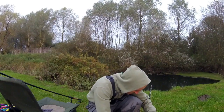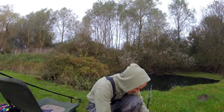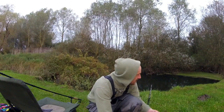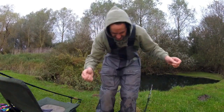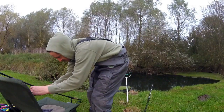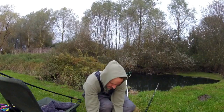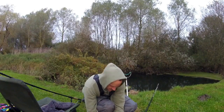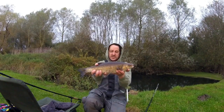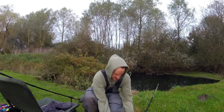Two swims. That was literally, I don't know, 20-30 seconds and I'm into a fish. Same as the first swim. And that's the beauty of pre-baiting. And I think as well, this stretch in all fairness hasn't been fished that much, so I could be ending up with a good day's fishing today. Well, let's put that one back. Let me just show you quickly. Real nice bronze one, this one. The old chevin. Beautiful, they are my favourite fish, stunning fish.